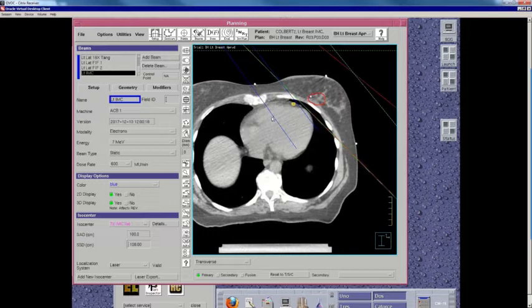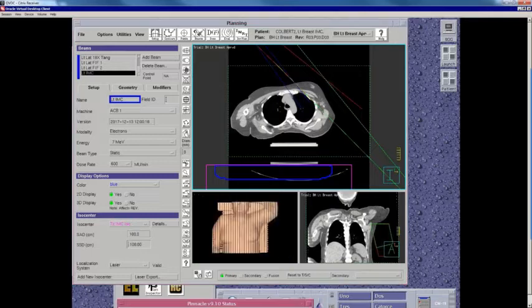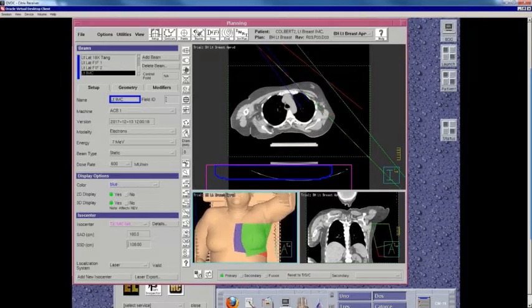So to unpack this plan a little bit more, I'm just going to start by talking about tangents and how we design those. When I'm doing treatment planning, I have found that the best approach is to be a creature of habit and always do things the same way every time, and that helps to minimize the chances that you'll make a mistake.